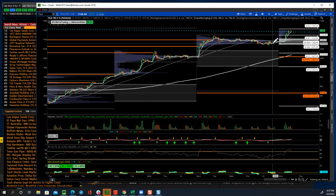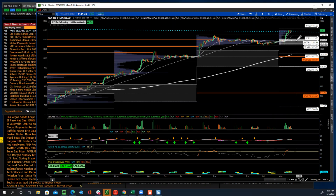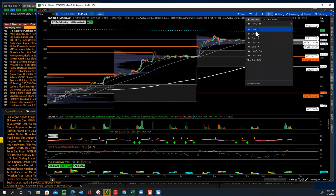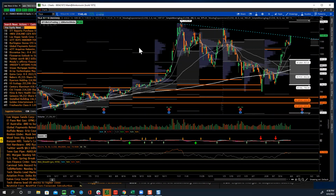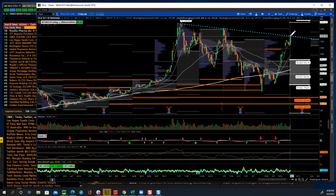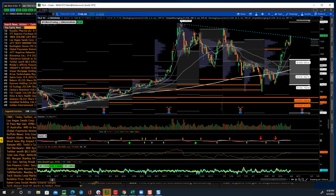So I viewed it as a positive, and the setup was with the very thin value area. Remember, when we have one of these very thin value areas and you break it, you can sometimes have a nice move after that. So Tesla up to 1147, very, very impressive. This name is in the TTG trend portfolio. I do see that we're going to be butting up against this trend line, so we'll see how it goes from there.